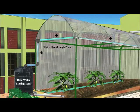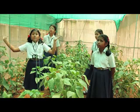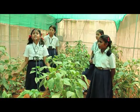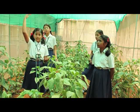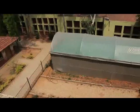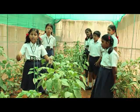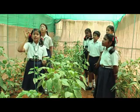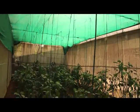How come we find no insects in this greenhouse? That is because of these insect nets. They prevent insects from entering the greenhouse and damaging the crops. They even provide ventilation. The plastic cover on the top is a multi-layered plastic cover called polyfilm. It allows the sunlight to come inside the greenhouse and won't allow the rain to come in and flood the greenhouse. This is known as the shade net. It is used for giving more shade or less shade to the plants.